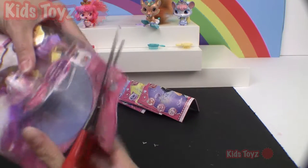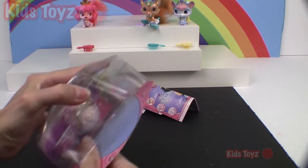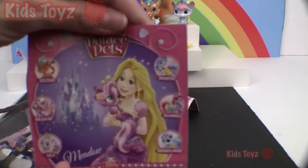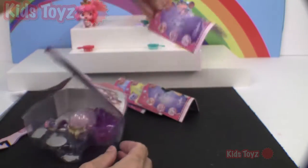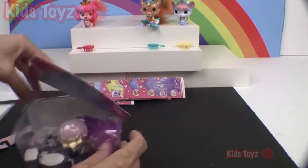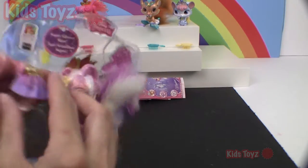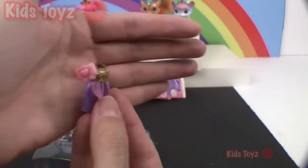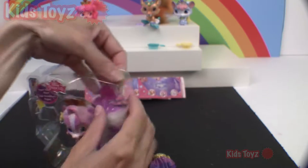Let's see. And of course, she's got her booklet with them on the front. Meadow and Rapunzel with her long hair. That's so cute. So we have all those books there. That's a lot of books. And of course, this glitter. Oh, I like this. That was easy to take out. Look at that cute little skirt. I like it with a cute little bow. Oh, I love that. That's super cute.